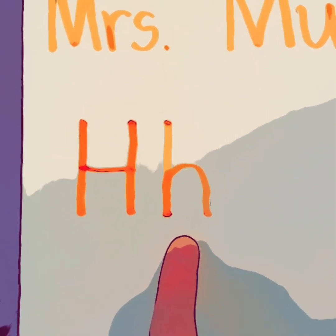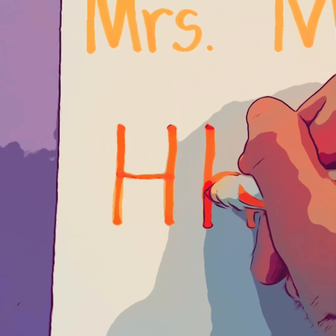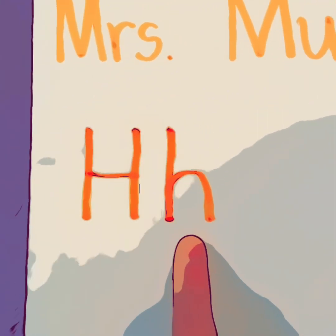Good job. Let's write the lowercase h one more time by tracing it. Start at the top. Big line down. Now we're going to go over. H.